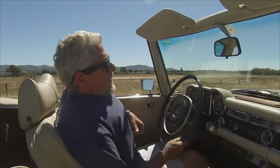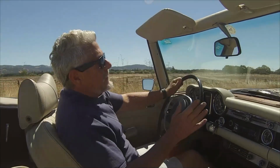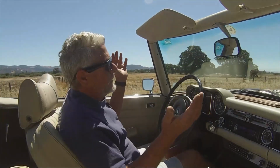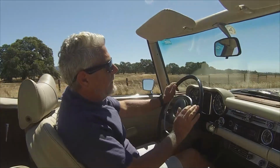Wow, this car is driving great. My shirt's blowing up. Anyway, just shot up to 60 miles an hour right away, no issues at all. And it's running so smoothly, it drives straight. The suspension feels great, the braking is just great to drive.